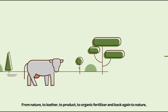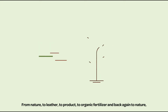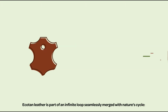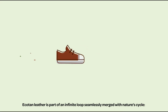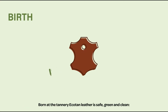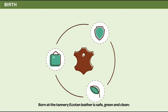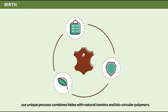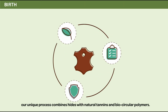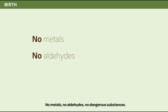From nature to leather to product to organic fertilizer and back again to nature, Ecotan leather is part of an infinite loop seamlessly merged with nature's cycle. Born at the tannery, Ecotan leather is safe, green, and clean. Our unique process combines hides with natural tannins and biocircular polymers. No metals, no aldehydes, no dangerous substances.